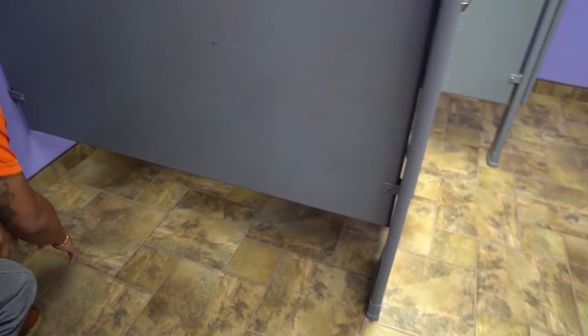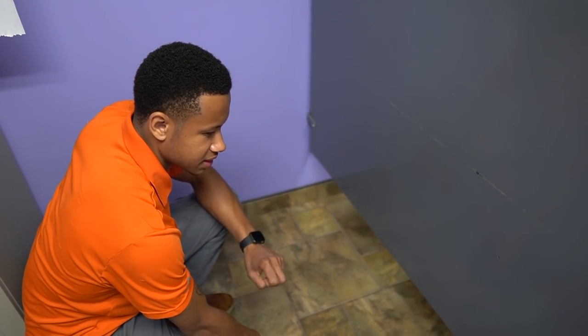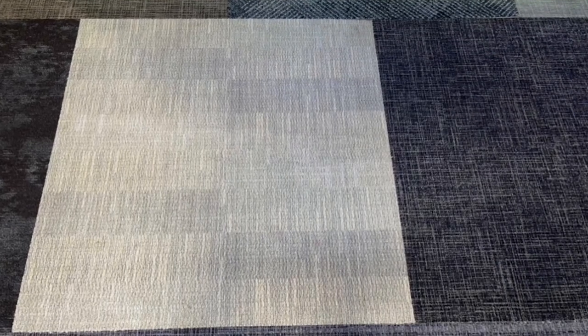Over here in this area, you remember the green gooey stuff was right here. It is gone. It was a little bit tough to come off, but the CRB got a lot of it off. After I lost in rock, paper, scissors, I had to scrub it by hand and also behind the toilets. The tile right here in this area had a couple spots, and it cleaned up really well.